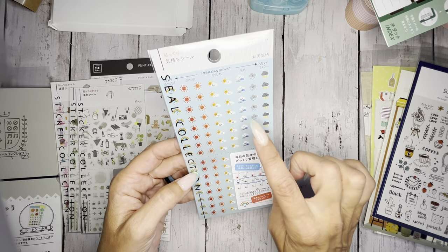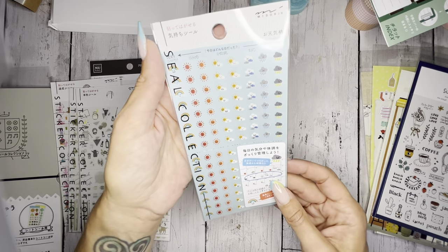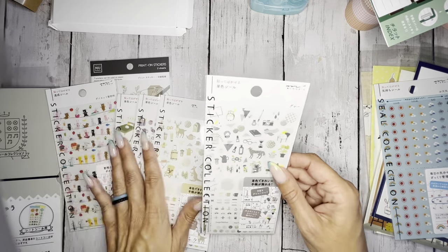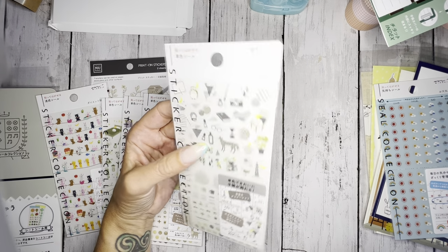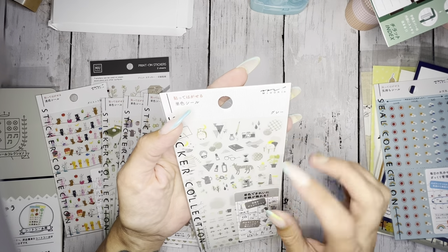And then you have partly cloudy and raining, snowing, cloudy, all the things. So I'm really excited to use these. These next five will be Midori. I don't know what these are called. These are all removable also. So these are just gray stickers. There's a variety of different things on here.